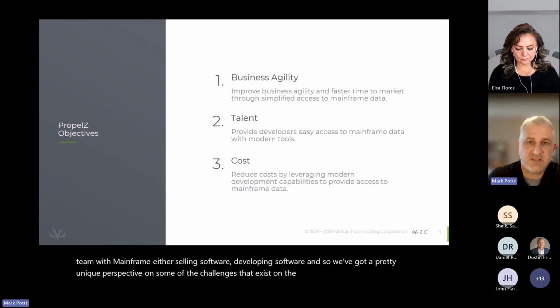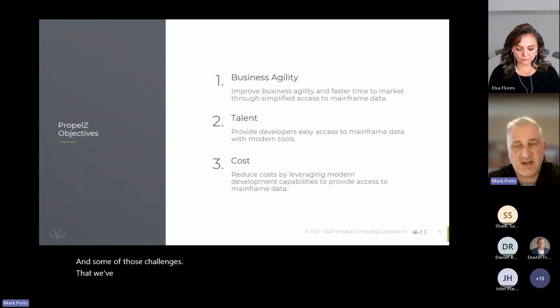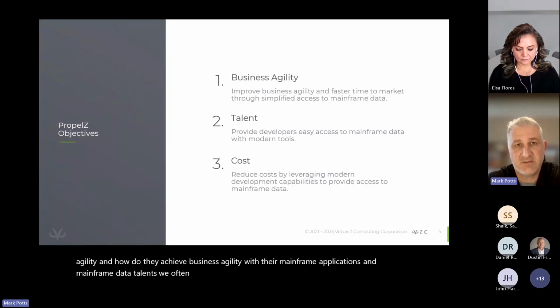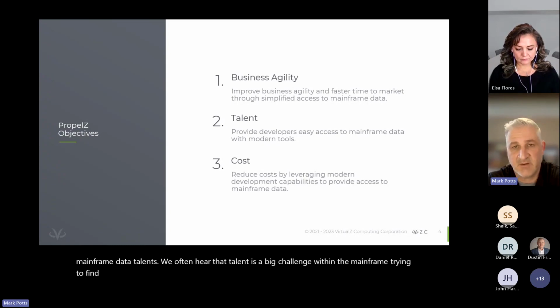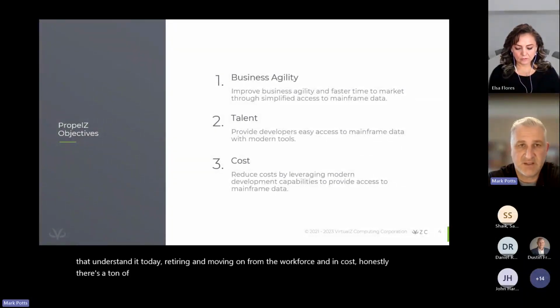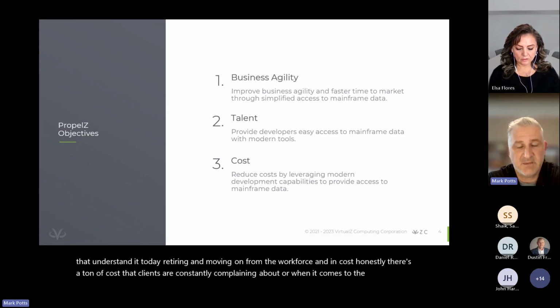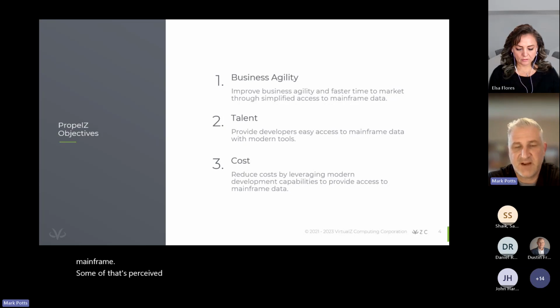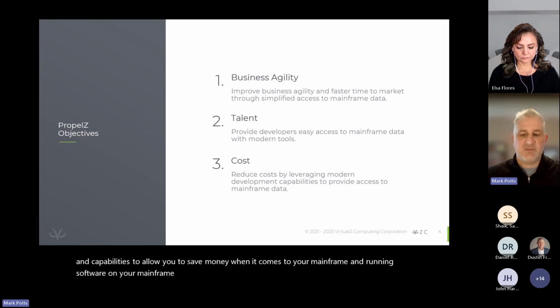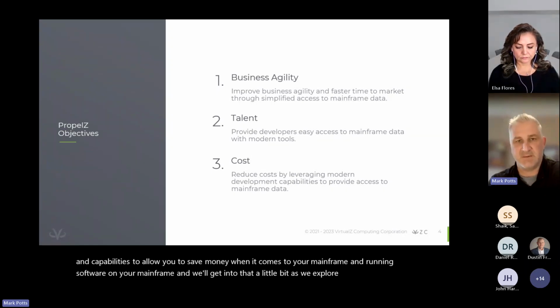Some of those challenges that we've seen over the years are clients really focused on business agility, and how they achieve business agility with their mainframe applications and mainframe data. Talent: we often hear that talent is a big challenge within the mainframe, trying to find people that understand assembler, or learning assembler, with a good number of folks that understand it today retiring and moving on from the workforce. And then cost. Honestly, there's a ton of cost that clients are constantly complaining about when it comes to the mainframe. Some of that's perceived cost that might not always be justified, but there are some areas and capabilities that allow you to save money when it comes to running software on your mainframe. We'll get into that as we explore our products and focus on PropelZ.